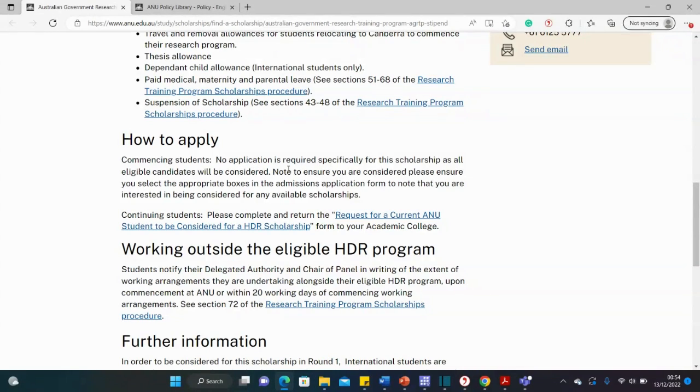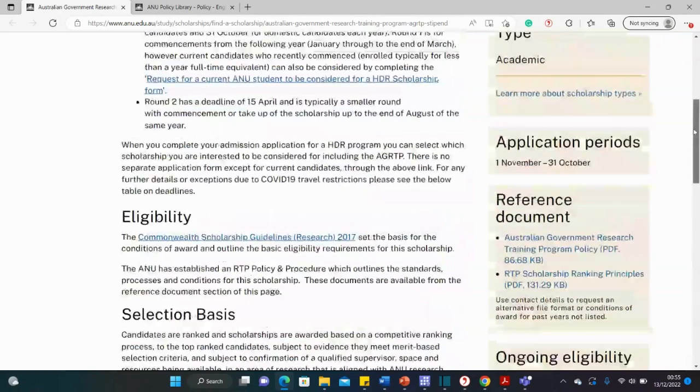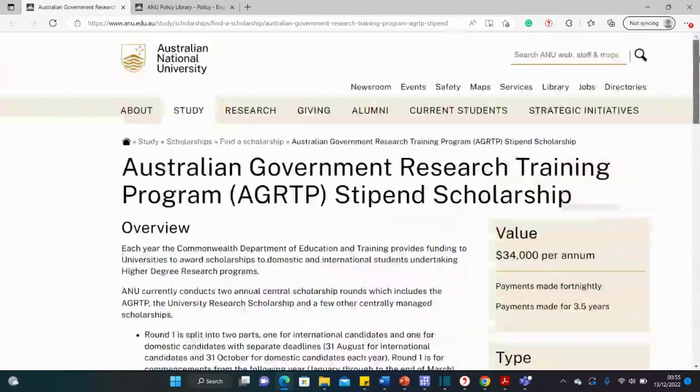So while you're applying for the course, you indicate in one of the boxes there that you want to be considered for the scholarship. I think I can mark multiple boxes. You can see probably the names of several scholarships and just tick them. So how do you apply for this? So you're now interested, you have whetted your appetite sufficiently.